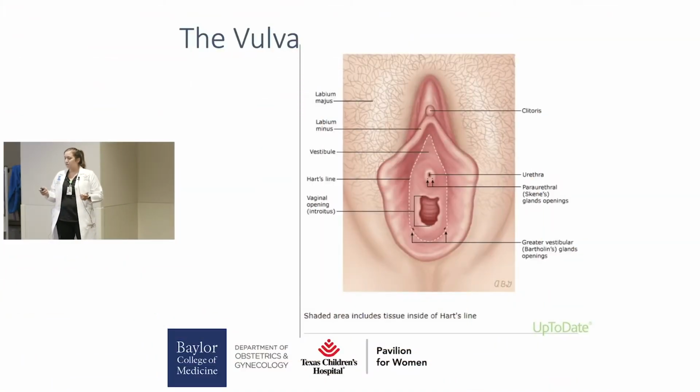So to start off, I just wanted to review the anatomy of the vulva, just so we're all on the same page here. This is pretty basic. This is the labia majora out here, or the larger lips. You have your labia minora in here that meet up top at the clitoris. Beneath that, we have the urethra where the urine comes out, and below that, the vagina.